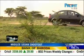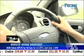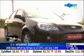So albeit the slightly bland yet clean looks, the better ride, better finish and strong appeal make the Fiesta the winner today.